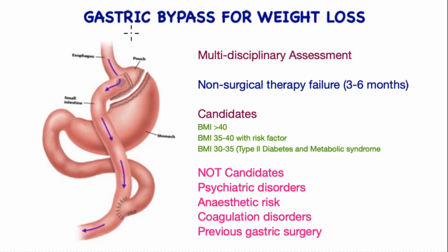All patients who are considering having a gastric bypass operation ideally should be assessed by a multidisciplinary team that includes physicians, surgeons, psychologists, dietitians, and members of other allied specialties. In general, patients are offered multimodality treatment for at least a 3 to 6 month period before considering surgery. So who are the candidates?